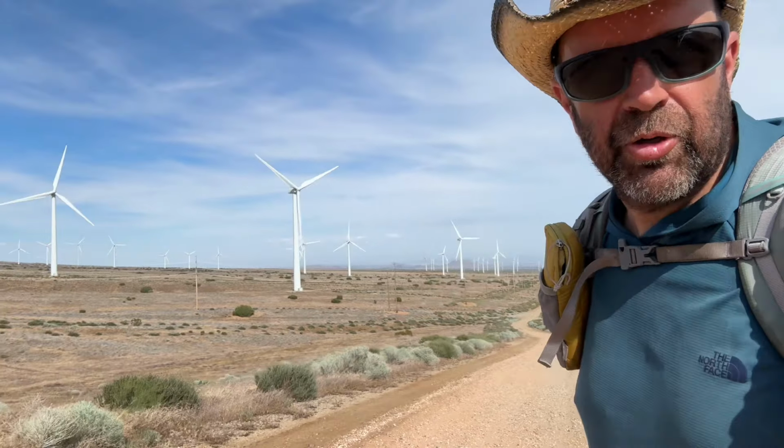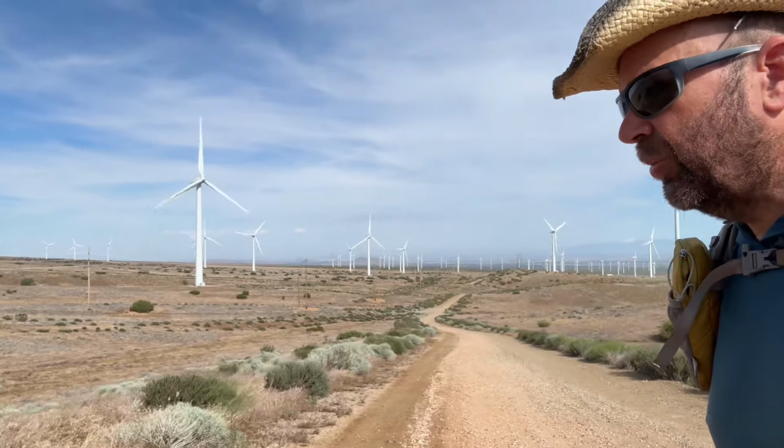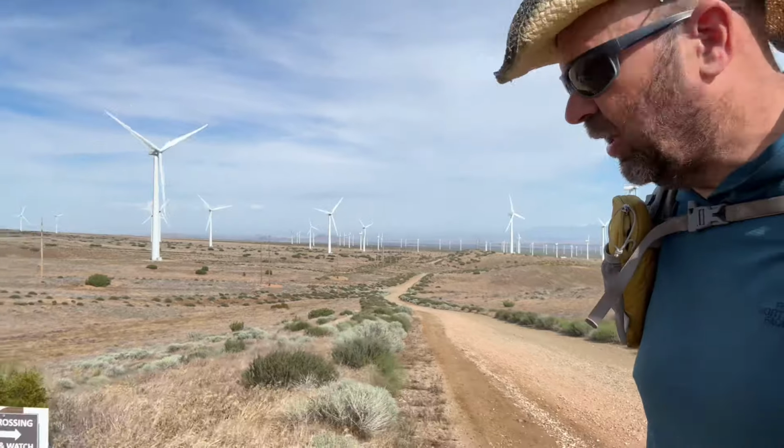Got across a few dirt roads out here in the wind farm, but it's nice that they acknowledge and support PCT hikers. All right, just thought I'd show you that.